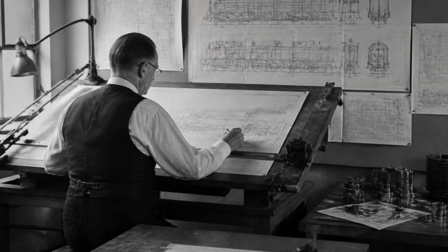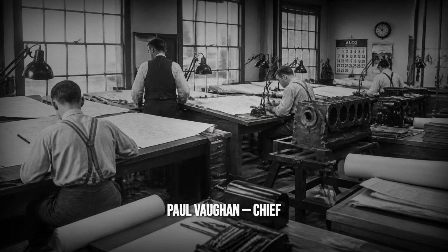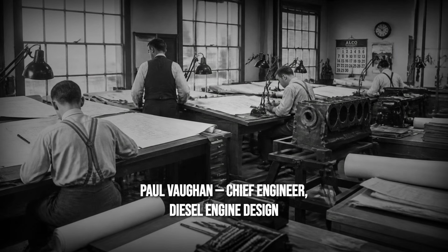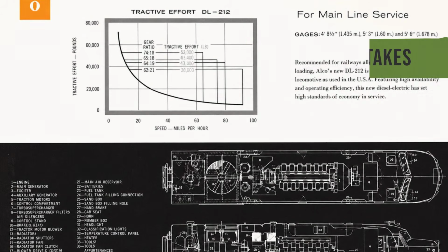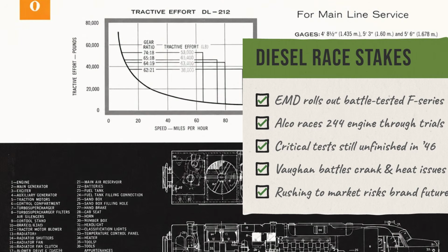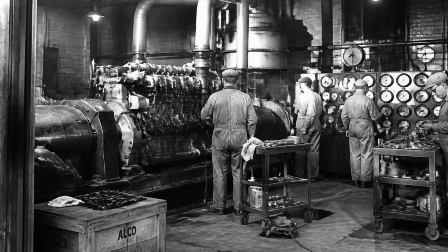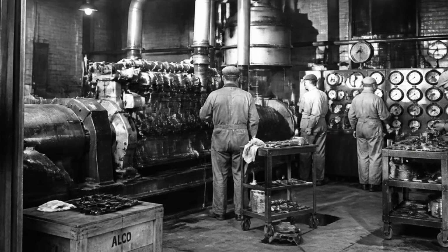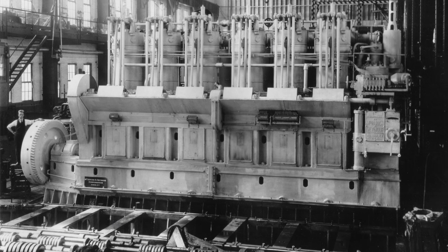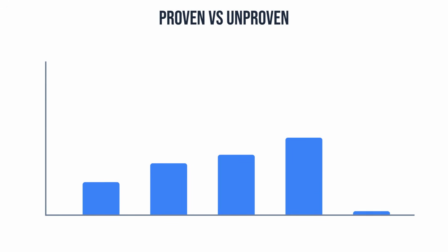In 1940, Paul Vaughan begins design work on Alco's road diesel engine. Vaughan is the chief engineer of diesel engine design at Schenectady. The first program is the 241, a V-type diesel, 9-inch bore, 10.5-inch stroke, designed to produce 1,500 horsepower. Development runs into problems at Alco's McIntosh and Seymour subsidiary in Auburn, New York. Testing data is not meeting management's targets after 4 years.